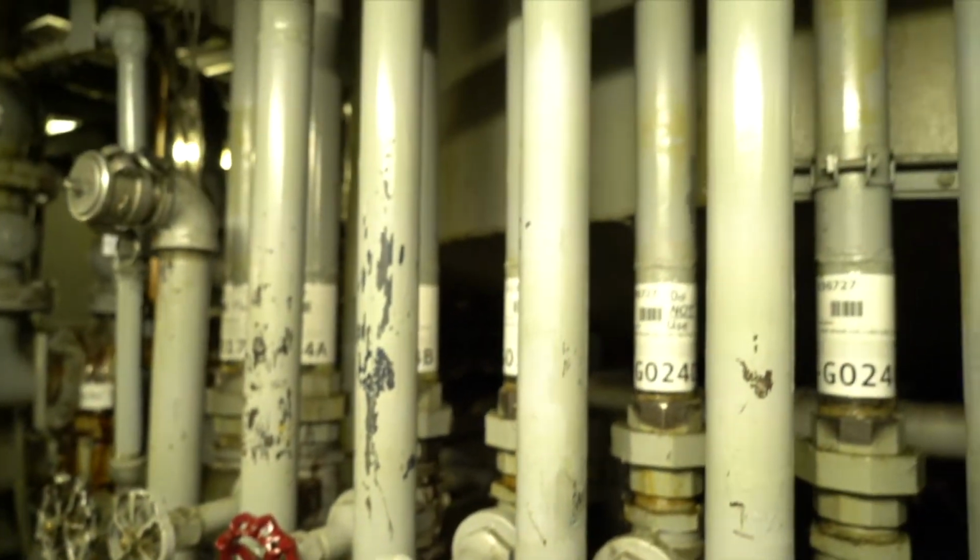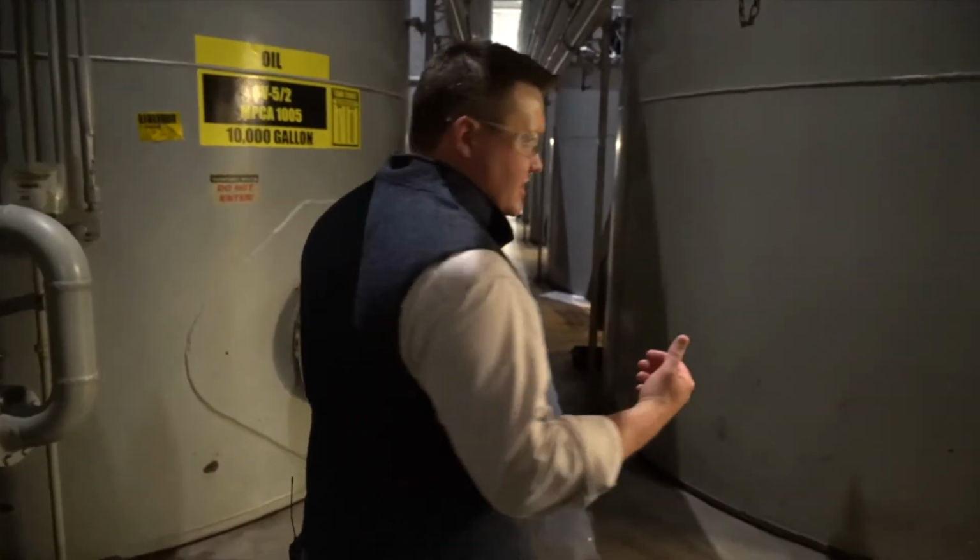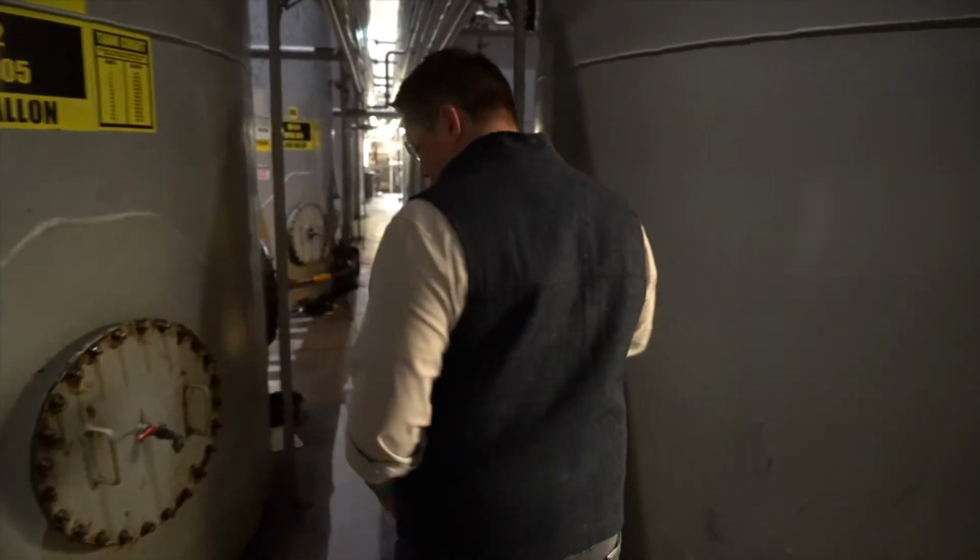So this is our bulk storage area. We have about 800,000 gallons of storage on site for bulk raw materials.